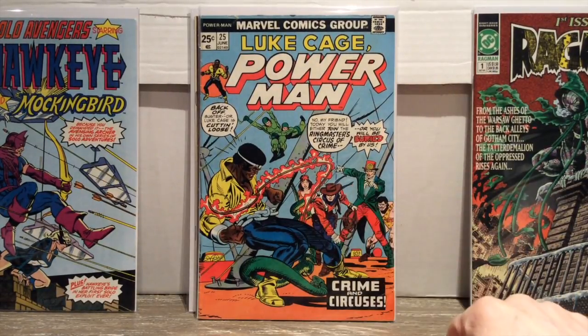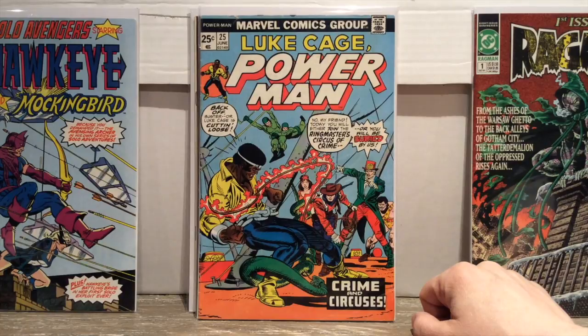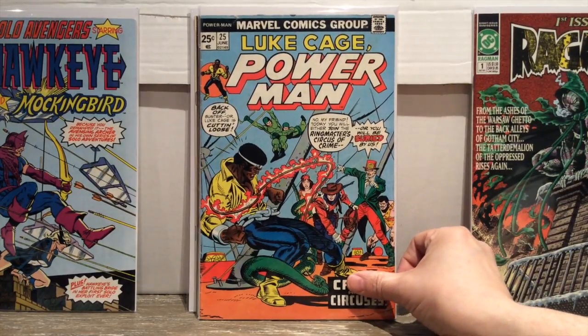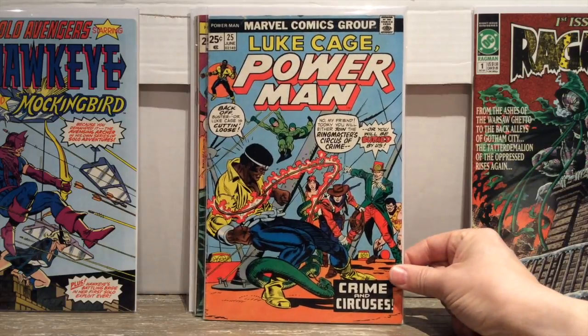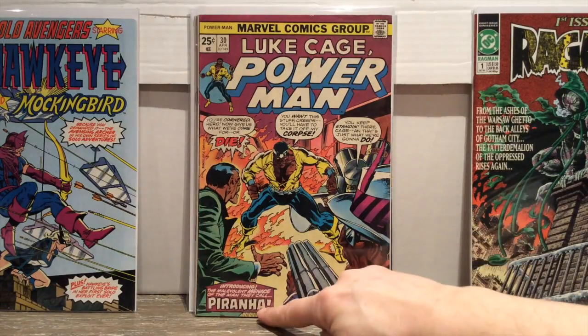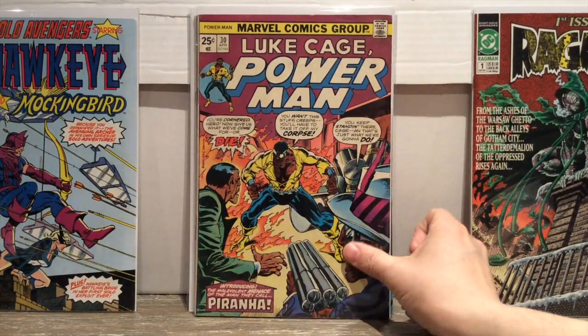I actually really like the Ringmaster. He was always a favorite villain of mine. I have no idea why. Probably because he was in some of the early comics that I read. Also got issue 30, featuring the man they call Piranha.